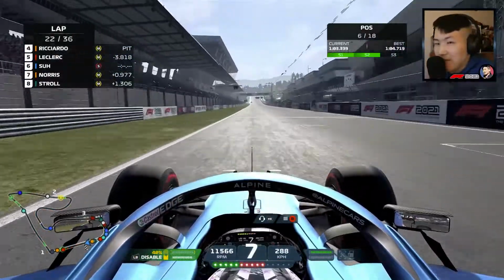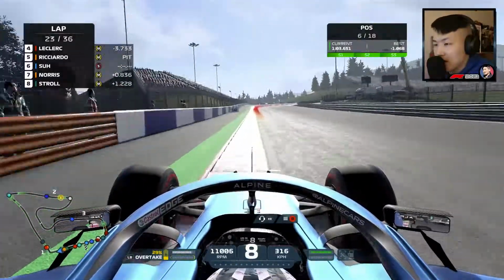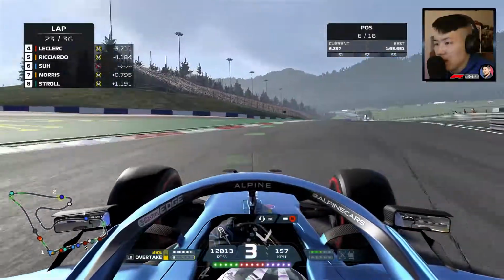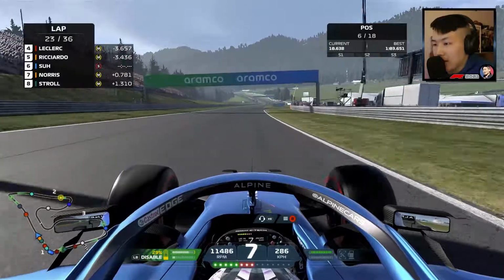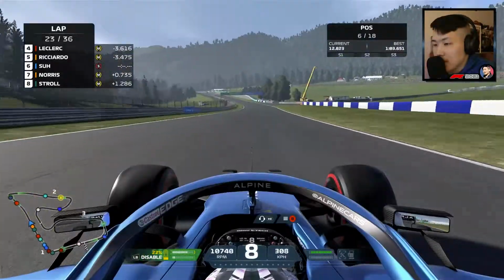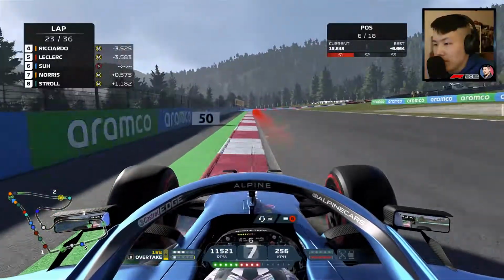Ooh, I can't get him. He's way too fast. He's already on the exit. Darn. Unlucky, unlucky. Norris has gotten past Stroll as well, so we are in danger.